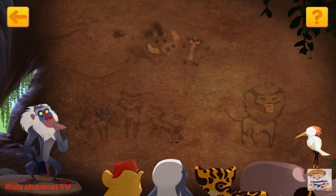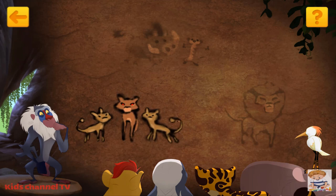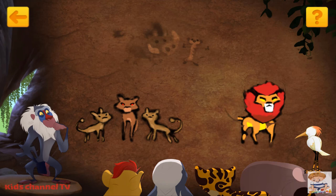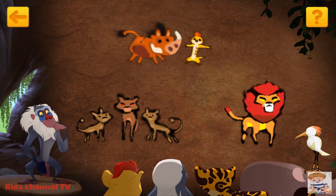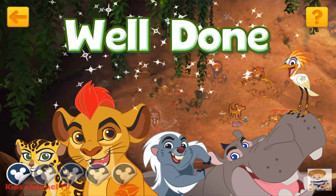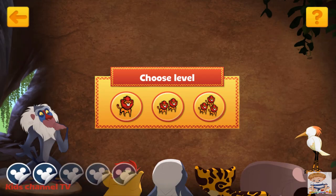Rub the cave wall to uncover the cave paintings. Rub the shapes on the cave wall. Well done! You uncovered all of the cave paintings. You won a new sticker for your sticker book. Play again.